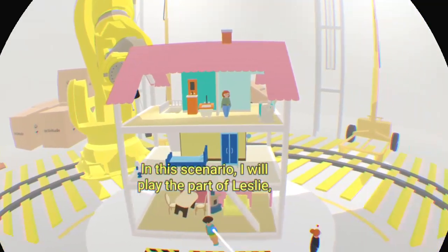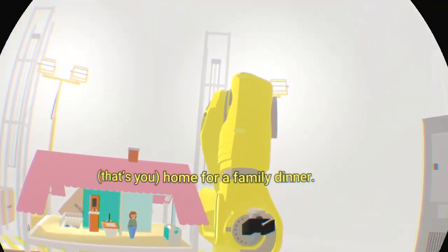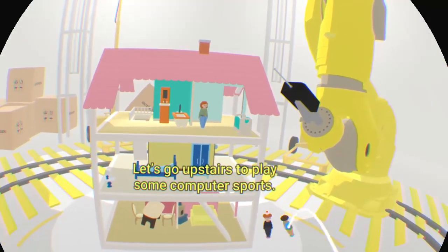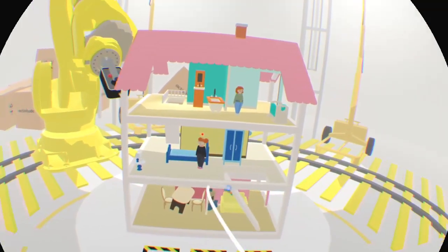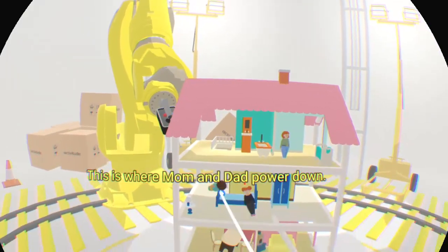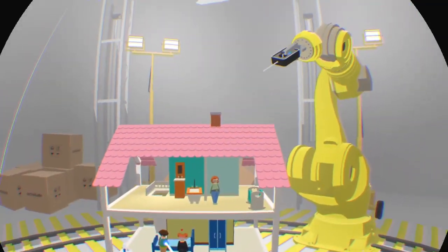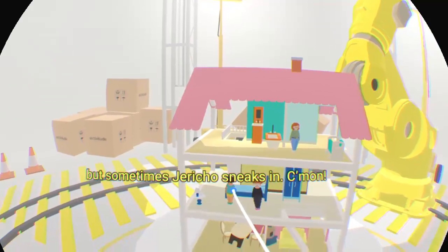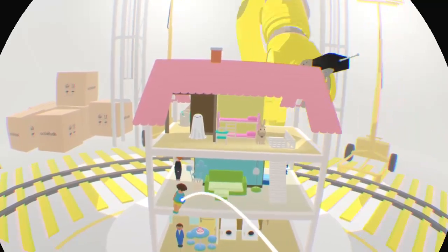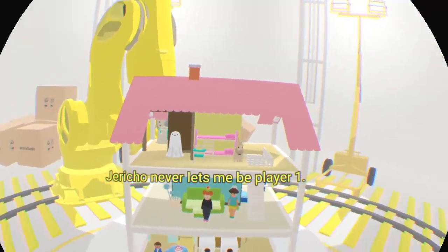In this scenario, I will play the part of Leslie, a young female who has invited her schoolmate, that's you, home for a family dinner. We're home. Dad's making a casserole tonight. Let's go upstairs to play some computer sports. Get back here. This is where Mom and Dad power down. Children aren't always allowed in the bedroom, but careful. Anyways, sometimes Jericho sneaks in. Come on! I want to be player 1. You can be player 2. Jericho never lets me be player 1.